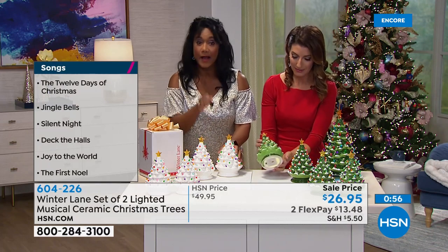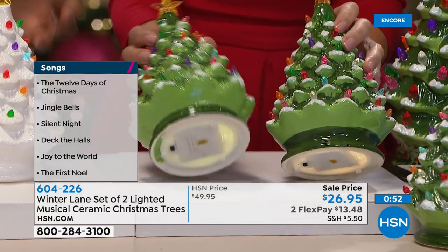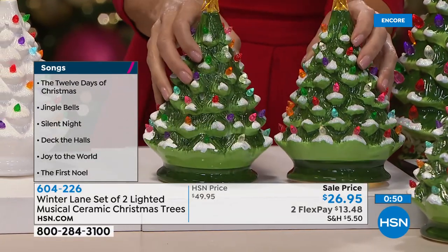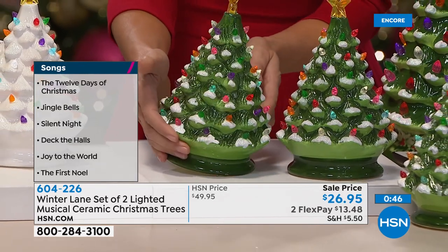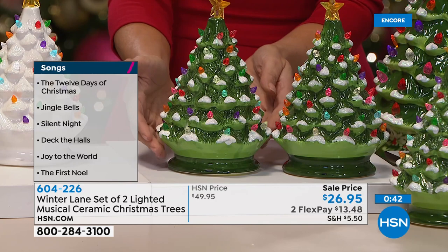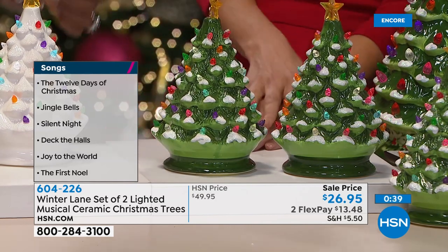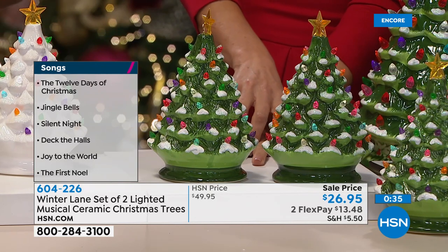They're the ceramic ones, and they come with the batteries. Amazing. Now, these are ceramic, but you can see that little dusting of shimmer and glitter. I believe we tend to think of the green as being that nostalgia, that vintage look that we remember seeing, or our grandmothers even remember actually making these in arts and crafts and baking them and pinching them to do the shape.